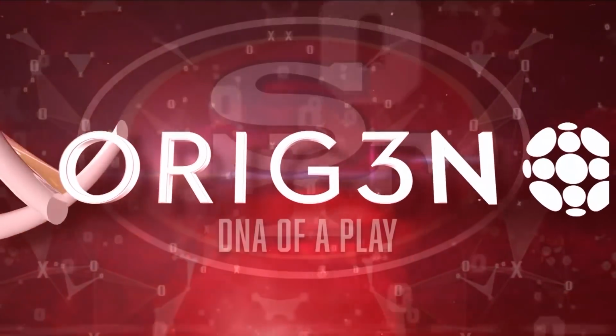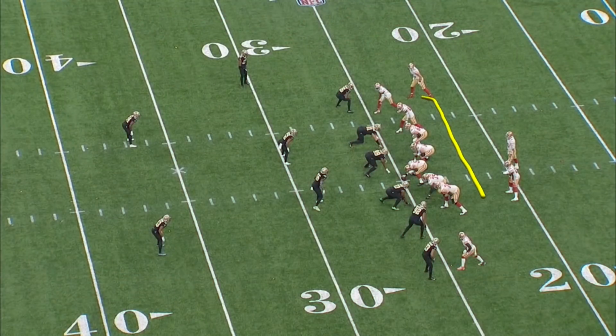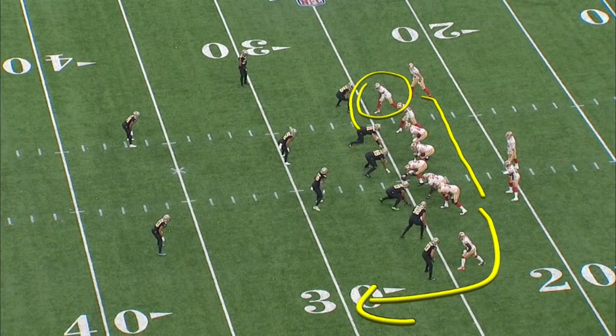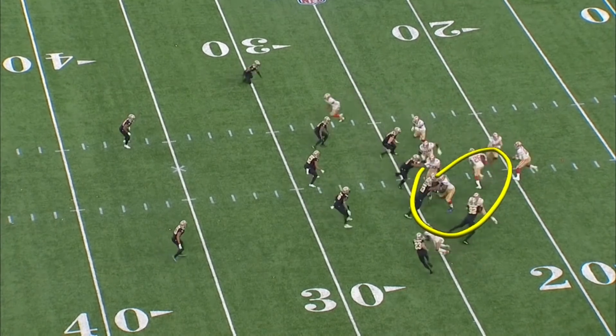What we're going to do here is fake a run to George Kittle. The offensive line, everybody's going to pretend like we're running an outside sweep over here. Emmanuel Sanders right here, he's going to run the route, and watch what he does too. I believe it's this safety right here. Got Joe Staley right there, by the way.